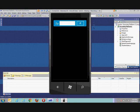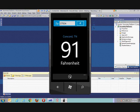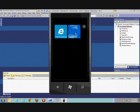Now, what this one does is it allows me to get weather at a given location. In fact, it actually goes out to a live REST weather service and pulls the data down. I live in a little community outside Knoxville, Tennessee, where my postal code is 37934. So we find out that it's actually 91 degrees outside right now, pretty hot. But watch this. I'm going to press this plus button in the application bar. I just created a secondary tile representing this particular location, which now appears on the start screen.